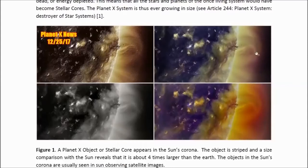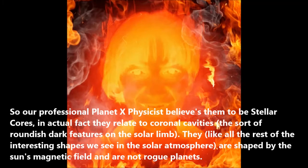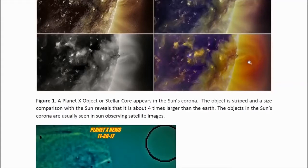And here we see one of these stellar cores in the Sun's corona. This is one of the Planet X system objects. And these objects absorb energy from living celestial objects, that is, objects that are still generating energy in their core. So these stellar cores are in the Sun's corona, they're absorbing energy from the Sun. And as you can see, it's clearly a spherical object. We can see that it's striped. We can see that the stripes follow the contour of the object. That's why they are curved, because they are a spherical object. And we can usually see these stellar cores in sun-observing satellite images.